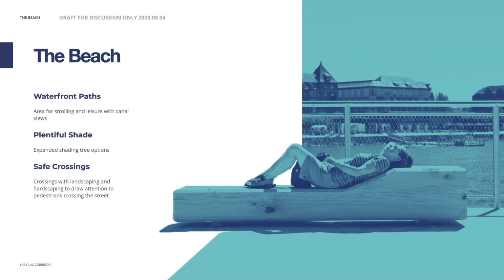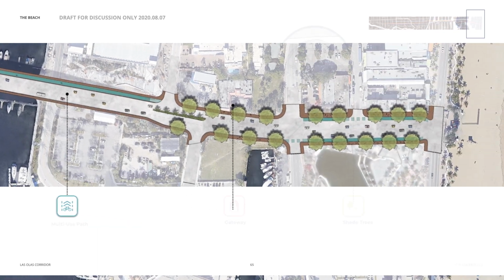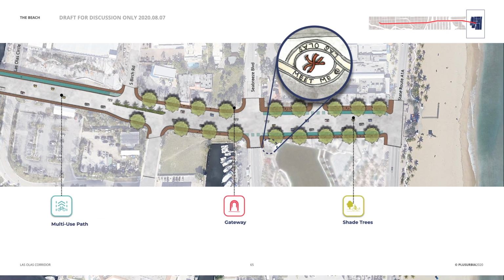The beach will be accessed via enhancements to Middle River drawbridge and will include connections to the existing Fort Lauderdale by the Sea Trail. Expanded shade strategies should be included in this area, as well as gateway features. A multi-use path is recommended on the north side of the Middle River drawbridge. Las Olas Beach is the setting of the new Las Olas Beach Park and parking garage. The multi-use path should coordinate to be able to reach these destinations, as well as with the Lauderdale by the Sea bike trail.